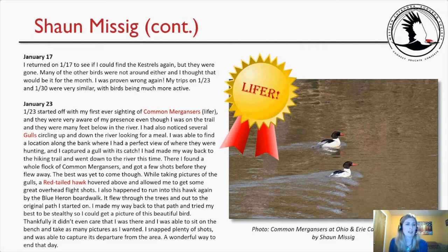I had made my way back to the hiking trail and went down to the river this time. There I found a whole flock of common mergansers and got a few shots before they flew away. The best was yet to come, though. While taking pictures of the gulls, a red-tailed hawk hovered above and allowed me to get some great overhead flight shots. I also happened to run into this hawk again by the blue heron boardwalk.